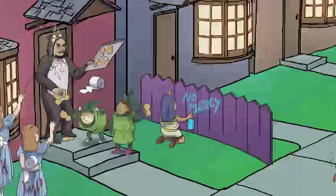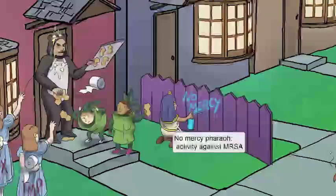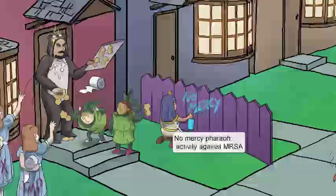Okay, that's fun. And it looks like he's dressed as a cute little pharaoh. Oh, wait. He's joined in the vandalism, spraying no mercy on the garage door. The words no mercy next to our recurring merciless pharaoh are to remind you of MRSA coverage. But remember on an exam to think of the big guns against MRSA first, which include vancomycin, daptomycin, and linezolid.